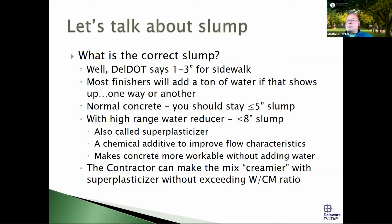The correct slump, well, it depends on the nature of what we're pouring. If we're talking about sidewalk and things like that, DelDOT, which is not terribly atypical of other state agencies, is shooting for a 1 to 3 inch slump. So a fairly tight mix.